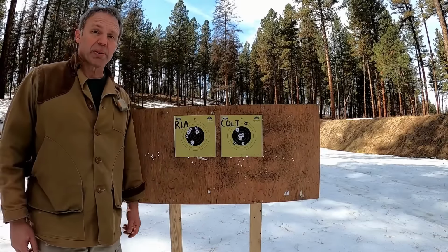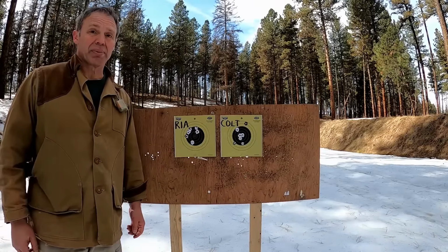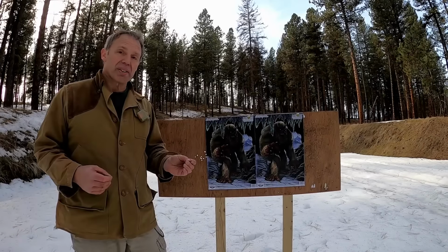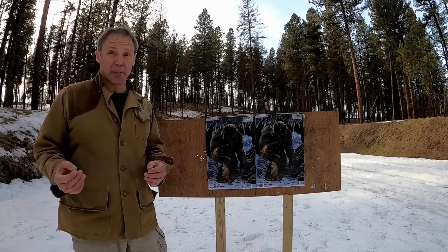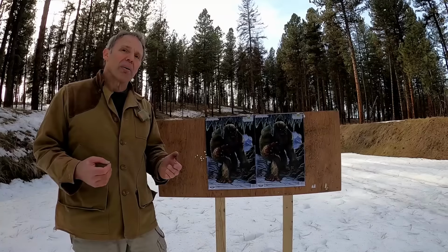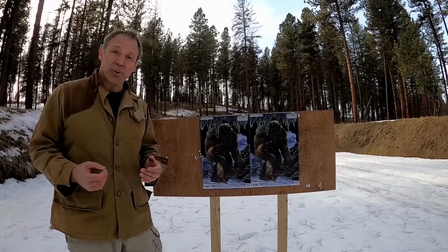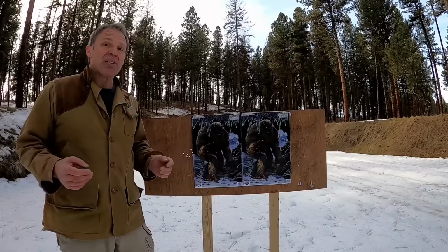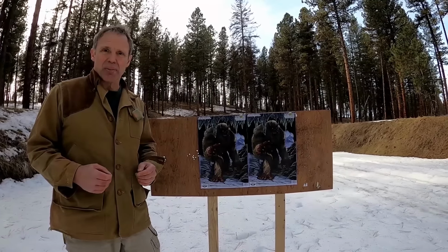Well, if there's any difference between the two, it's not much. Something I noticed immediately was that the Colt has a significantly better trigger pull than the Rock Island does, which didn't make a lot of difference in deliberate slow fire, but what difference will it make when I'm trying to shoot fast? Well, I'll shoot our zombie Bigfoot targets from 10 yards and see what kind of results we get.